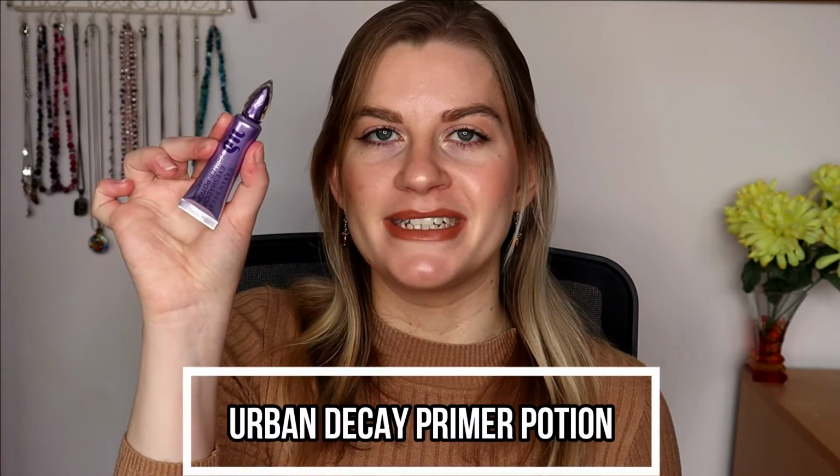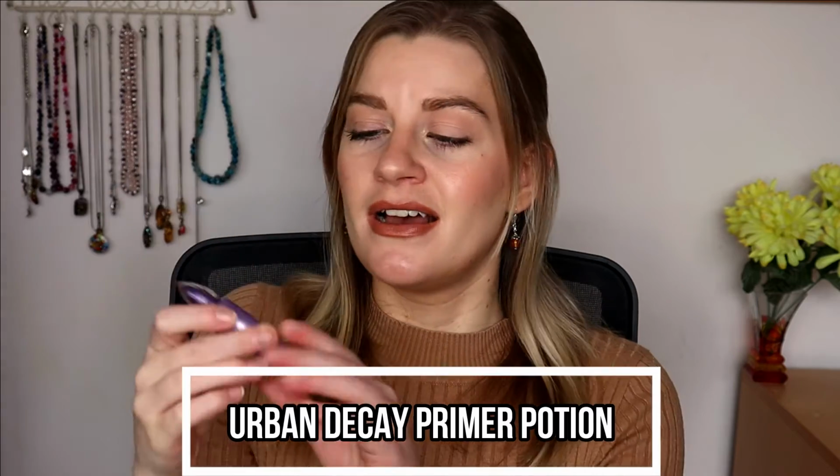But one I would repurchase is my trusty Urban Decay eyeshadow primer potion. I think this stuff is brilliant. It's a doe foot applicator. You can't see that. This stuff is brilliant. I have repurchased this many times in the past, and it lasts ages as well.